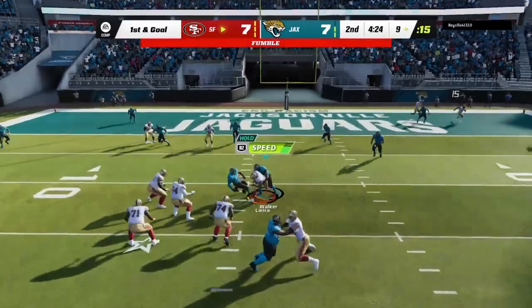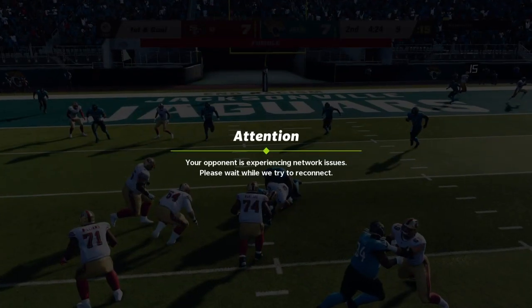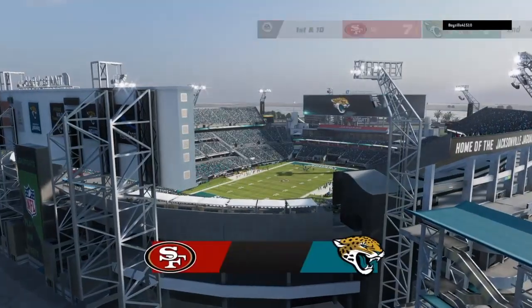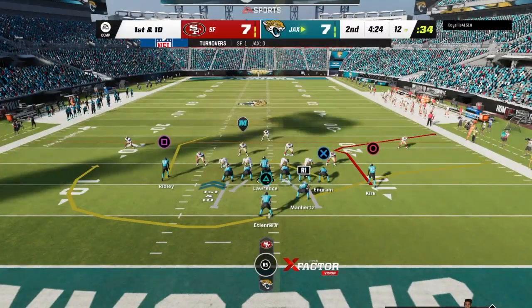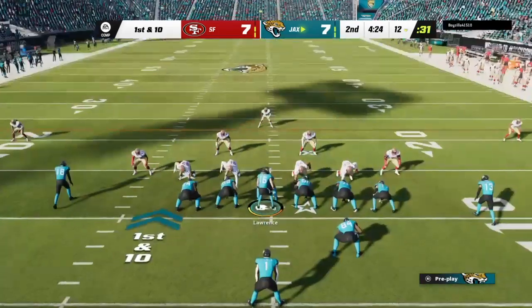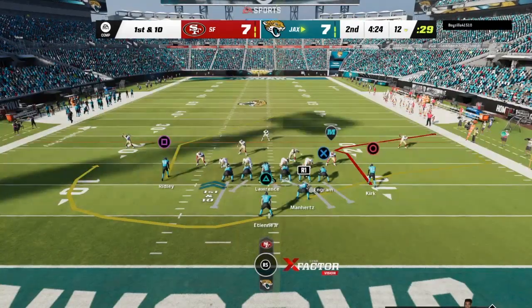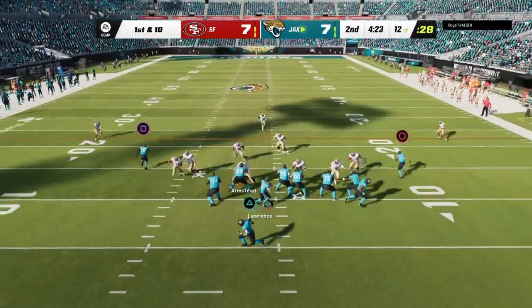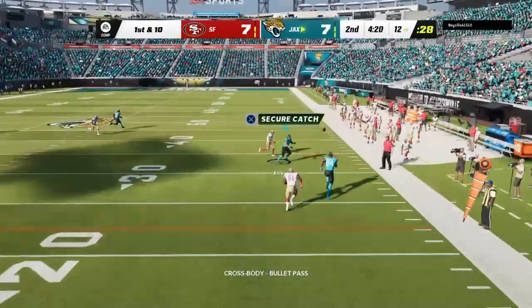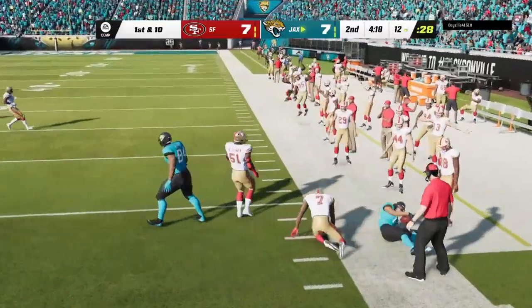Eluding the pressure right. Oh, Lance has it knocked free. The ball is loose. And did the Jaguars come up with it? They did. Following the fumble recovery, Lawrence flushed out right. This one complete to Christian Kirk.